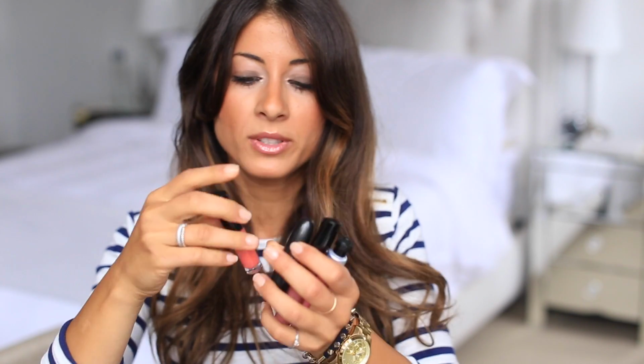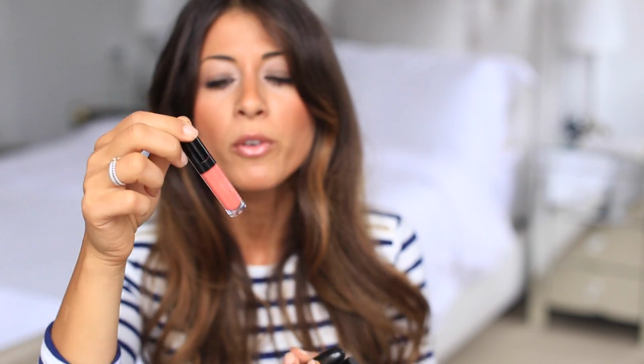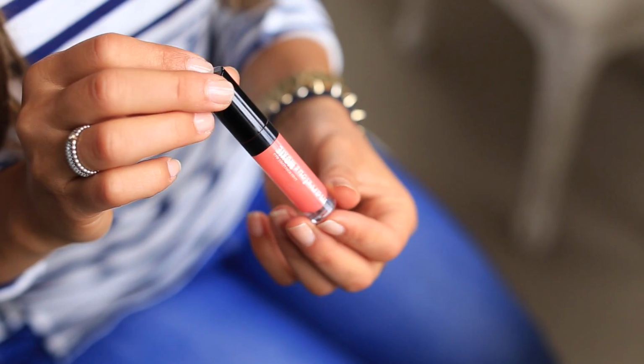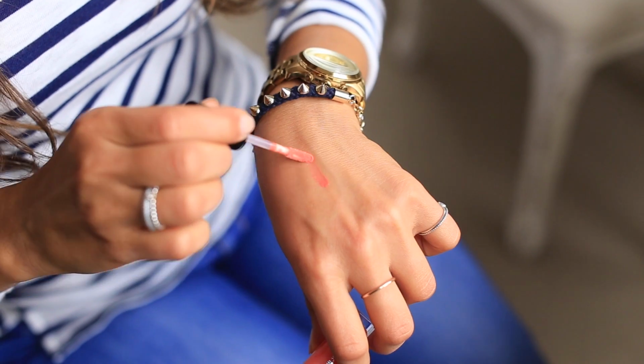There's one that's almost finished, and this was great for the summer, but I'm not sure if I'll repurchase it for winter. It's more of a warmer peachy color, and this is by Benefit. The color is called Party Starter. It's a very fun peachy color. I think it's perfect, like a coral peach for the summer.